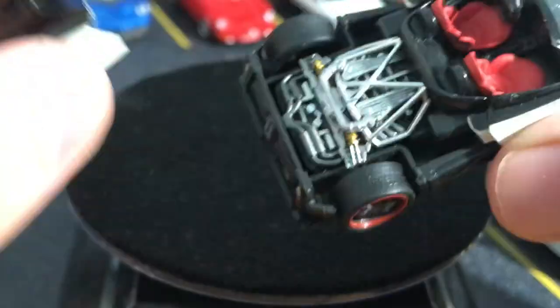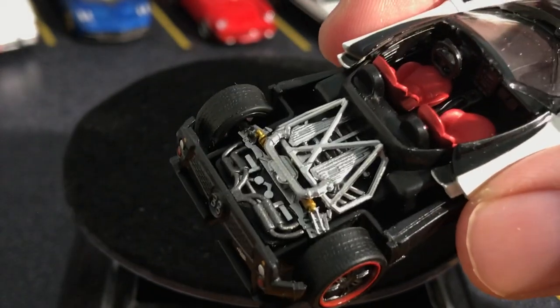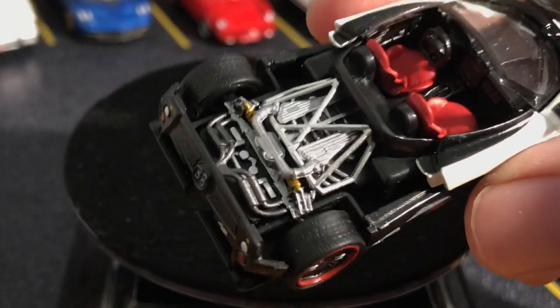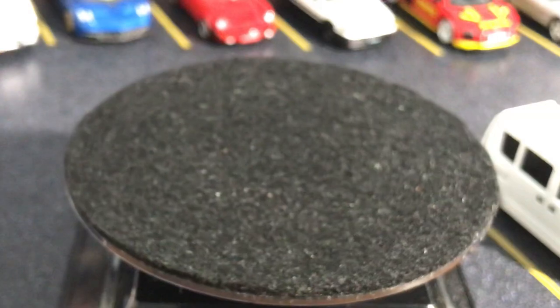But yeah, engine details. Quite a bit of Tarmac Works Global 64 models have opening engine hoods, which unfortunately I don't have an example to show you. This is really, really cool. And Zonda is one of the ones that you can't really get from other companies. It's a bit of a struggle to put it back, but another one would be the Veyron.